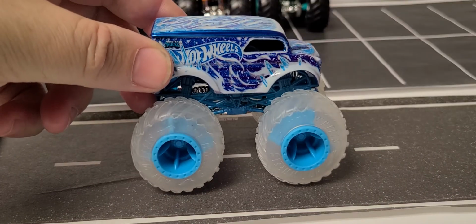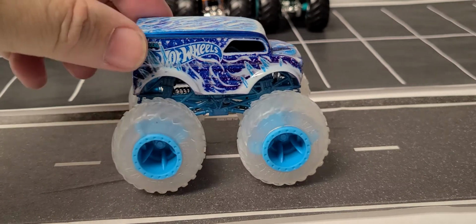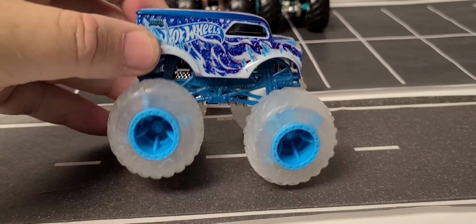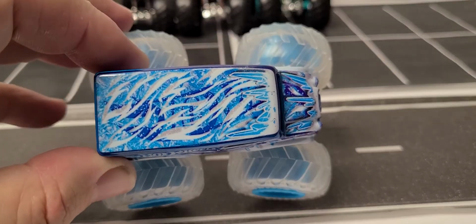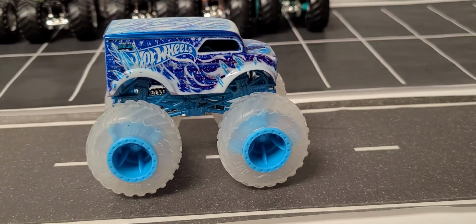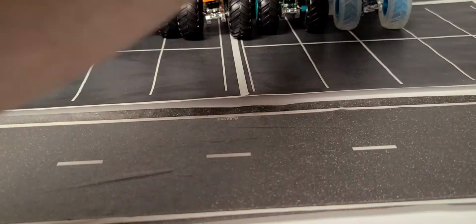So then we have the Blizzard Bashers, came with a flag. This has the clear wheels or tires with the light blue rims, and got the Hot Wheels logo there. Very sweet piece. We'll park him back here in the corner.